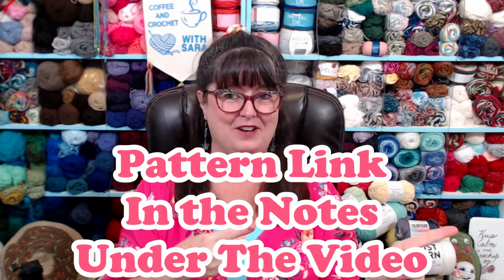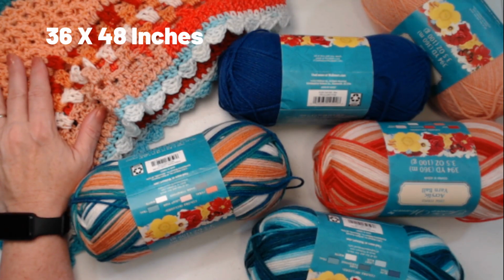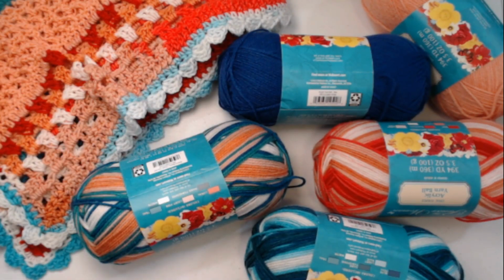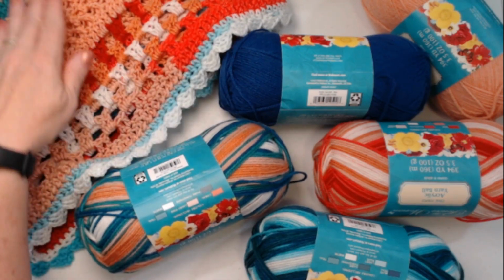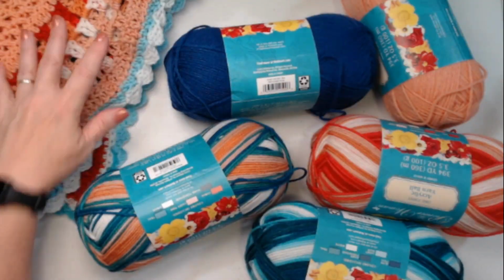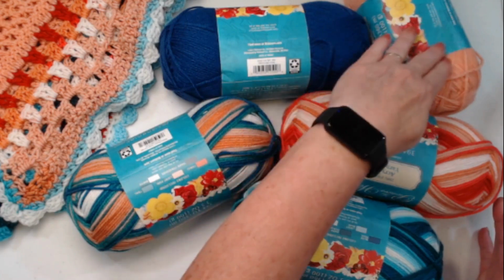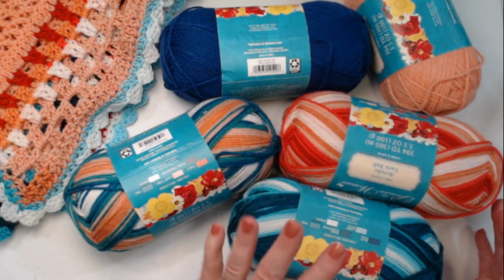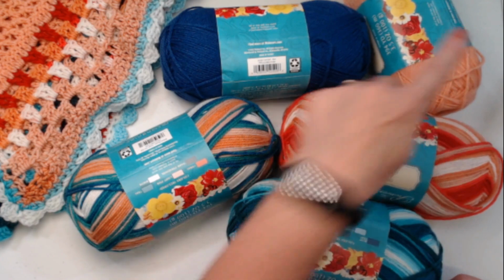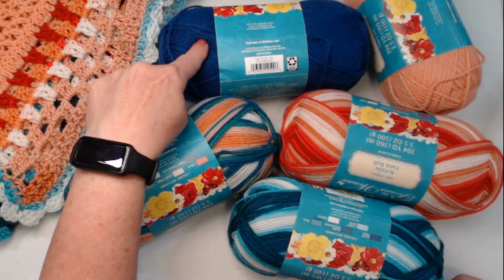All right, let's go find out what we need. The blanket, when completed, is going to measure approximately 36 inches wide and 48 inches long, all right? And it's going to have 5 different stitch patterns with these 5 different yarns. Now, I need to clarify, just so that you understand, we are using 1 of each of the light number 3 acrylic yarns. All right, so we have coral stripes, we have coral, this is brilliant blooms, this one is teal stripes, and this one is just blue.